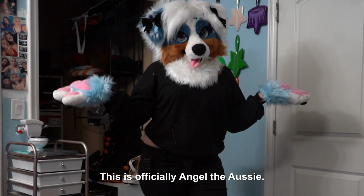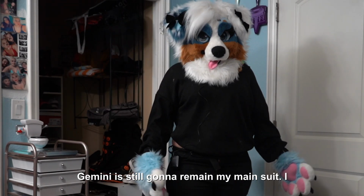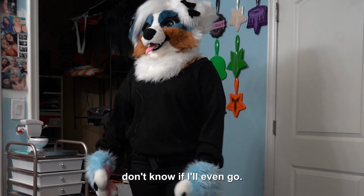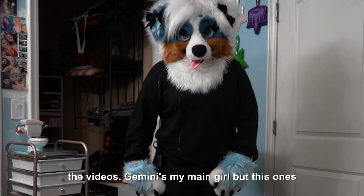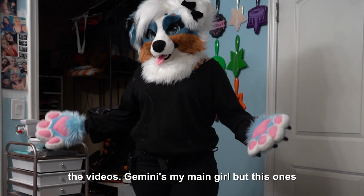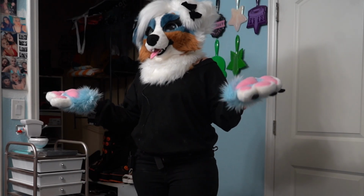This is officially Angel the Aussie. Him and I are still gonna remain my main suit. I don't know if I'll even go really fursuiting with this one publicly for the videos. Gemini is my main girl, but this one's really cute and cool, and I had to buy it.